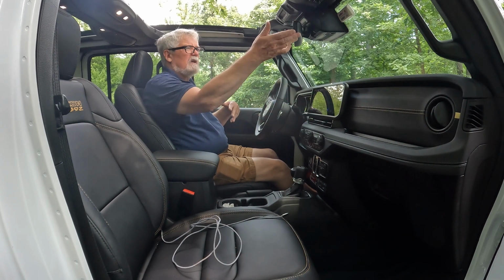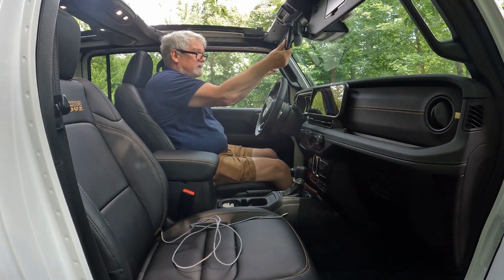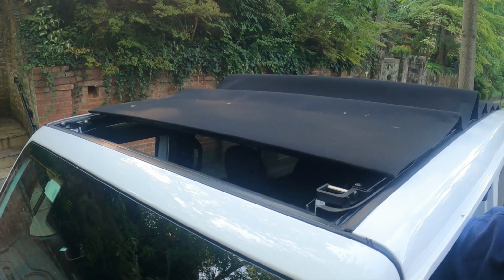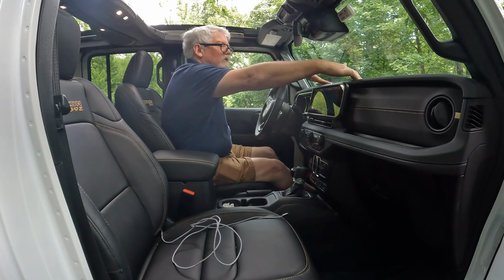So really pretty simple interior, but very Jeep-like. As I said, the screen is good, has a lot of information. Regular mirror here, it does electronically dim. There are removable sun visors here, which is nice. The controls for the power roof are here, and this is a fabric power roof on this vehicle, so pretty cool there.